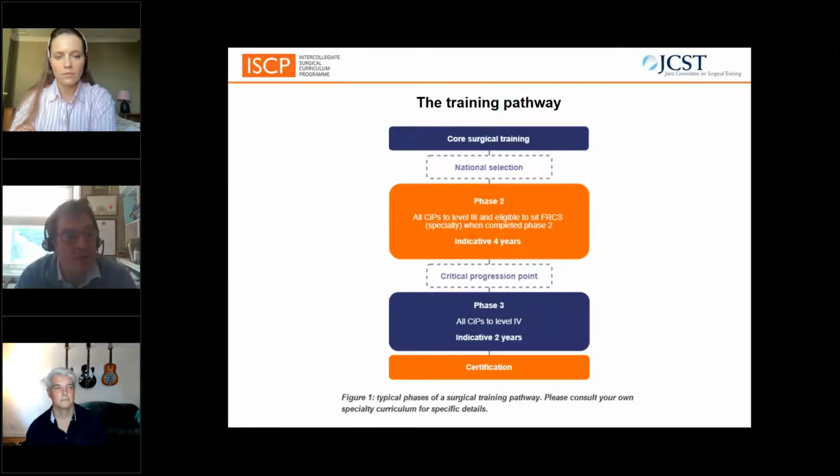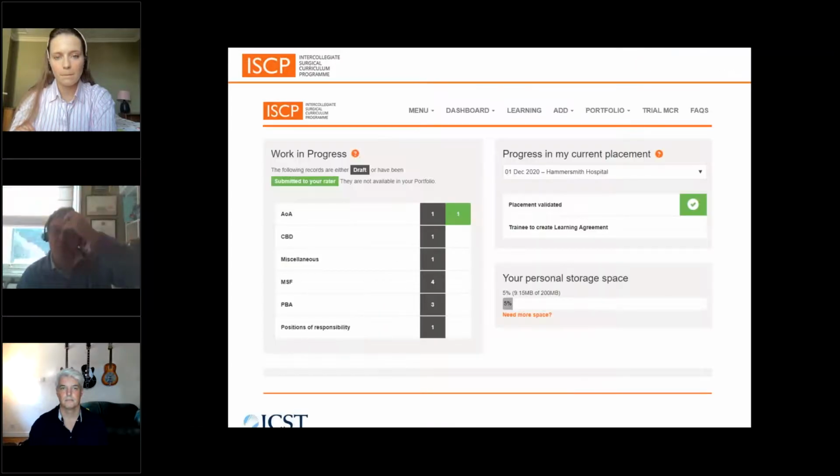It's important to look through the curriculum that you can access from the front page of the ISCP, because some of the curricula have decided to go for PBAs that show progression, so outcomes 2 and 3, as well as outcome 4, to show how you've progressed to the endpoint of competence in a particular technical skill.